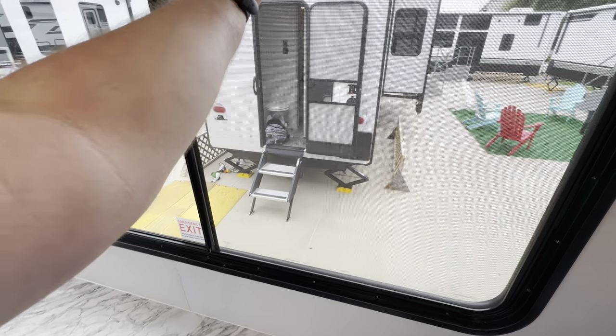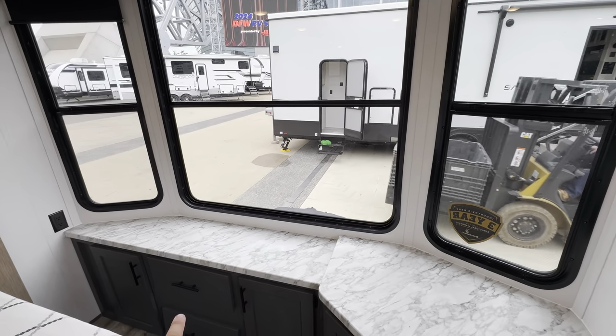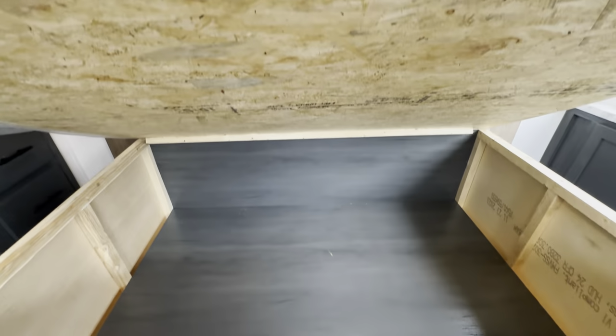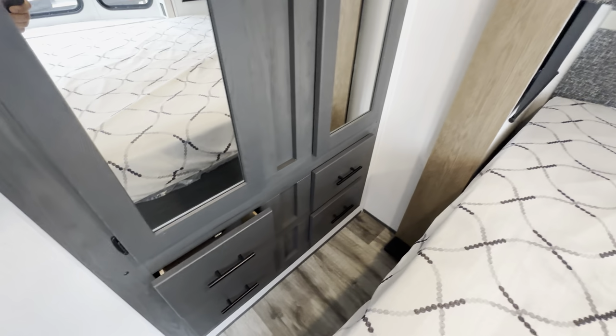Emergency exit, Dracula shade, outlets, place for a TV. And then you got a couple dresser drawers right there as well. And then, of course, you have windows on both sides of the bed. You got a queen mattress. Storage up above, storage down below, really nice storage down below too. Four more dressers. And then, I mean, check that out, more hanging clothes.